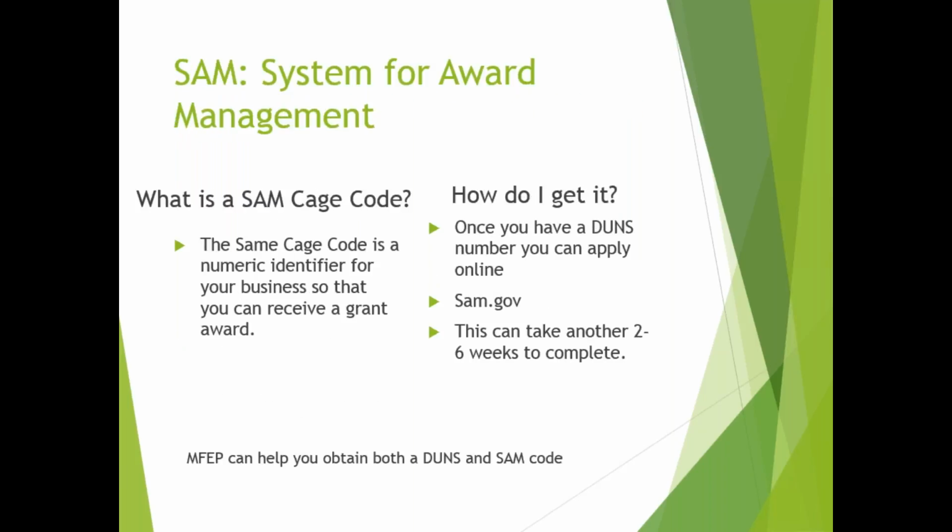Yeah. So then there's also SAM, the System for Award Management, which is an identifier for a business so you can receive grants from the federal government. You need to have a DUNS number to apply for the SAM. This says it takes 2 to 6 weeks. Again, if there's not a problem or a mismatch, it usually takes much less time than that. But we like to get people to start as soon as possible so that they can make sure they have these before they apply for the grant.